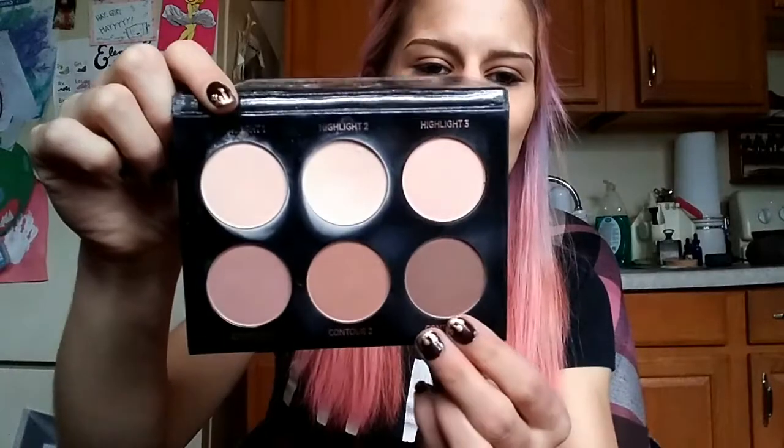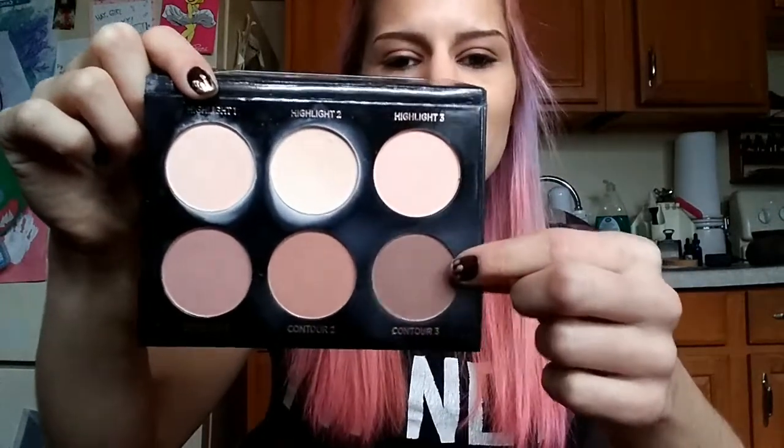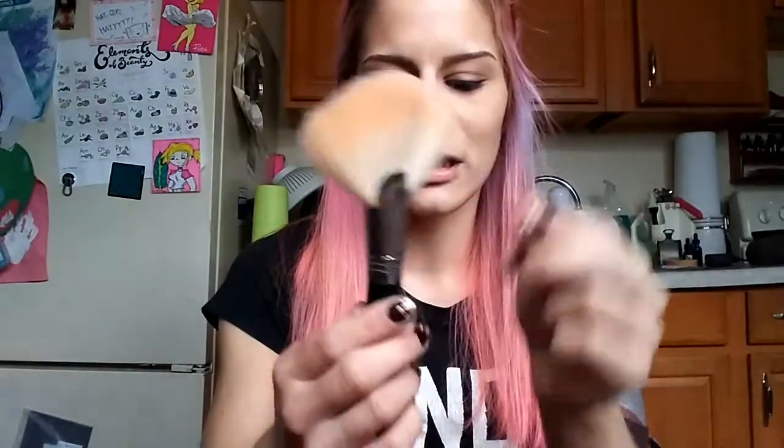First up, I've been kind of feeling like contouring my face a little bit lately. I don't know what it is. I just started doing it again. So I've been feeling the IBY Highlight and Contour palette, and for this part, I've been mostly using the darkest, coolest shade that's in this palette, and just using my giant kabuki fan brush from Sigma to go around my face and do my jawline.